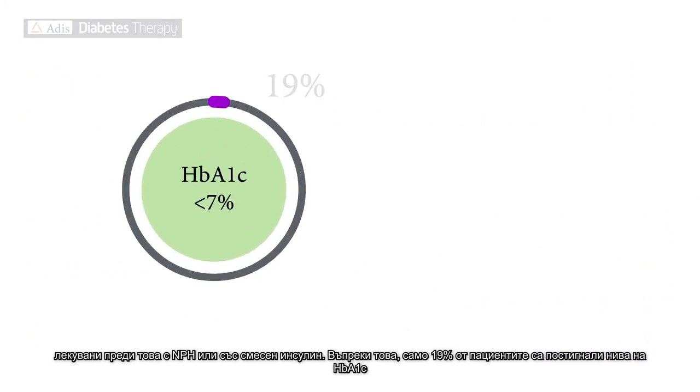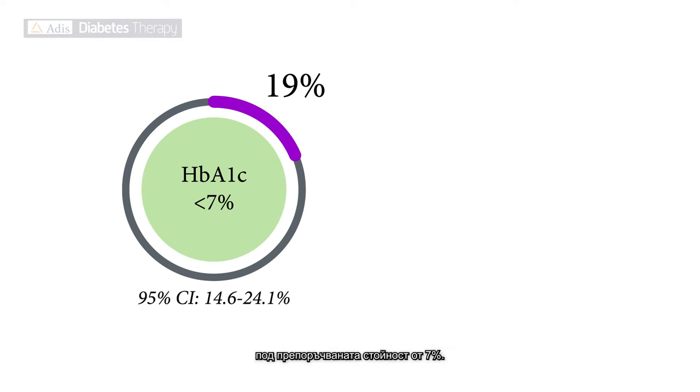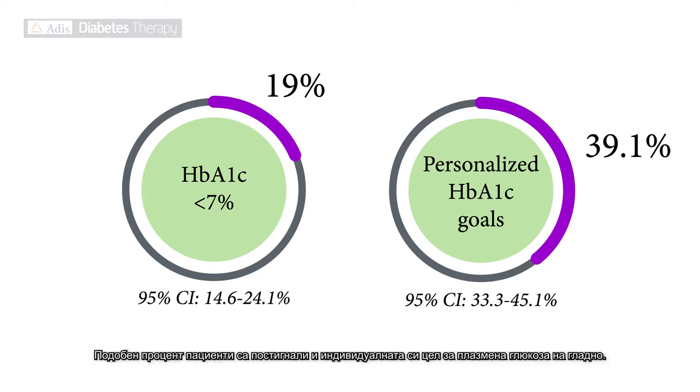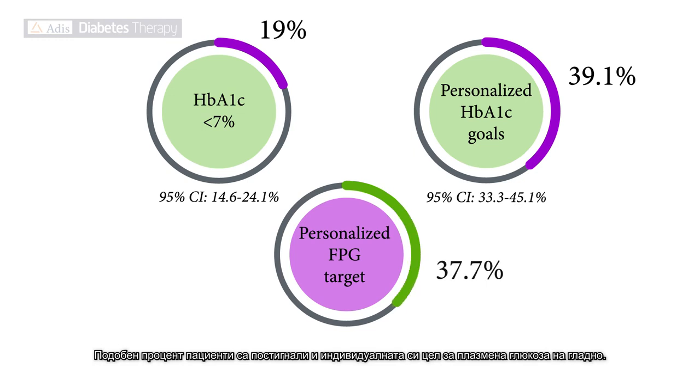However, only 19% of patients had achieved their HbA1c levels below the widely recommended value of 7%. That figure rose to 39.1% when considering personalized HbA1c goals defined by treating physicians. A similar proportion of patients achieved their personalized FPG target.